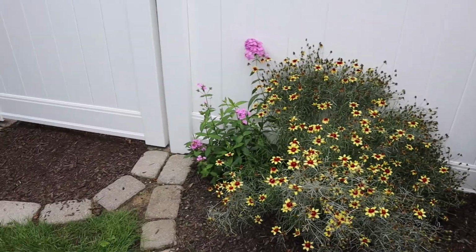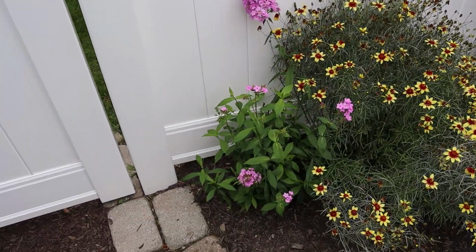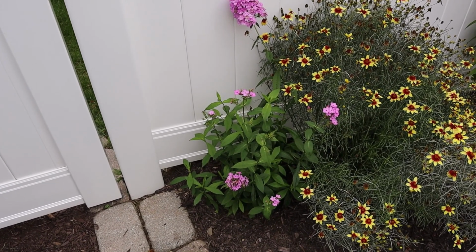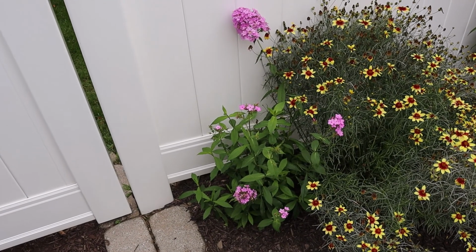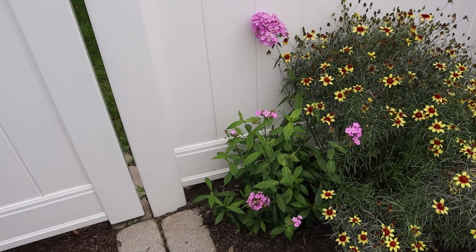genaflox. And look at this genaflox. If you saw my initial garden tour, you'll see that this has grown so much. It's just amazing what it can do when it's not being smothered out by the peonies. So it was a good move to bring this one over here.